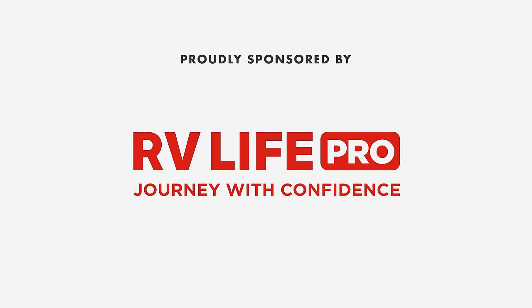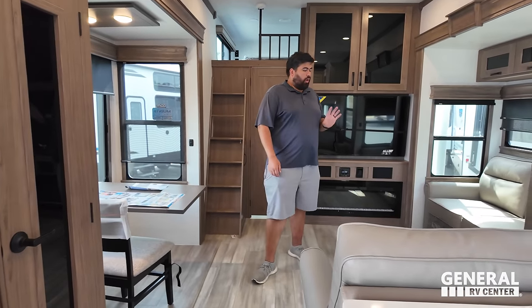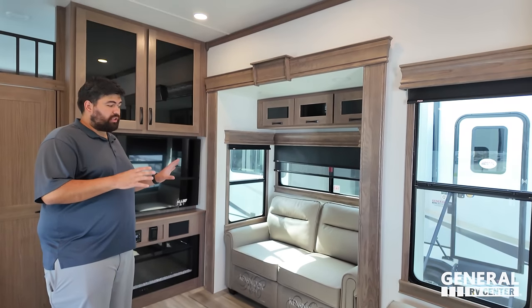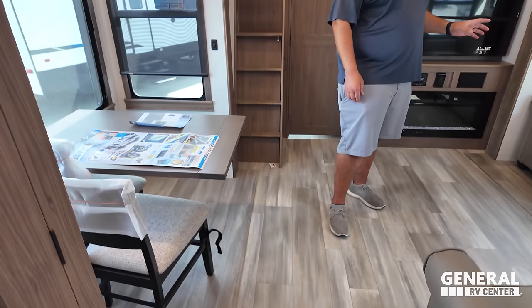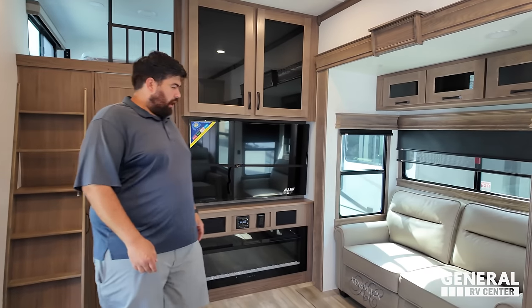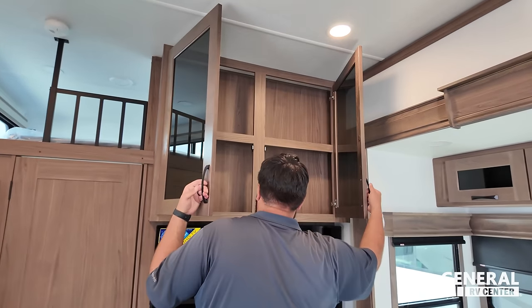Let's continue the video. Okay, we're going to start right here in this living room area. What I really like about this is you have that dual suite and you still have two couches and a dinette. So I think a lot of times on this floor plan, they only get one couch and a dinette. Yes, or they do two couches. Yep. So I love how they did this.